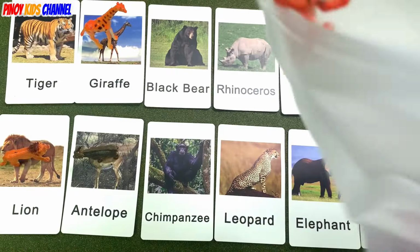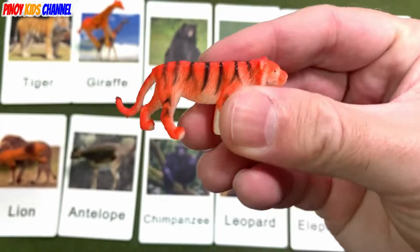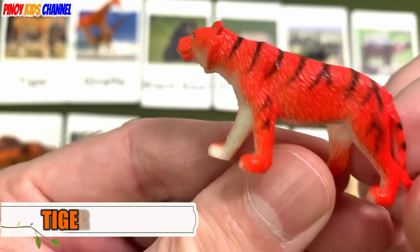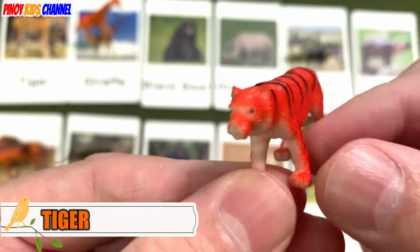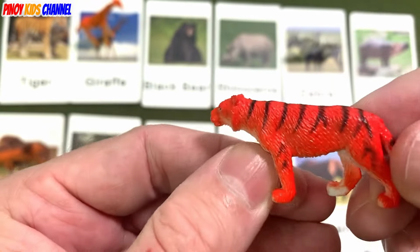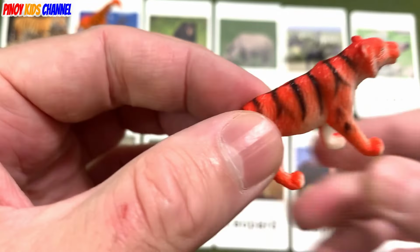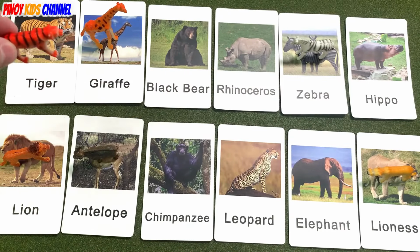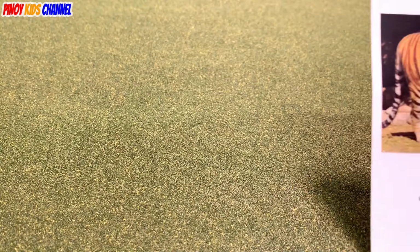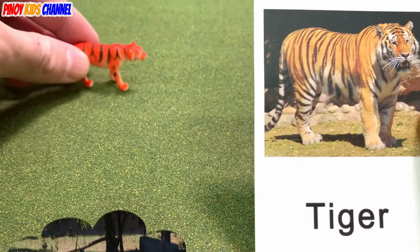So many toys inside this bag. Look at this one. It's orange with black stripes. It's a tiger. Let's find the tiger. There it is. Tiger.